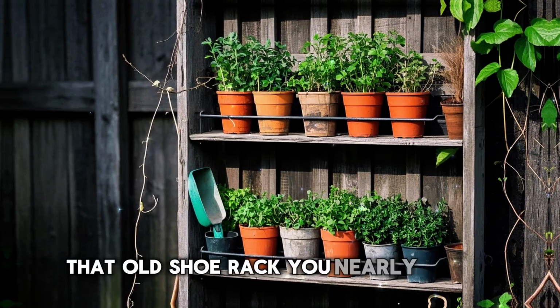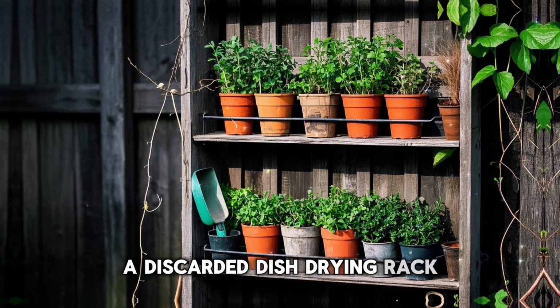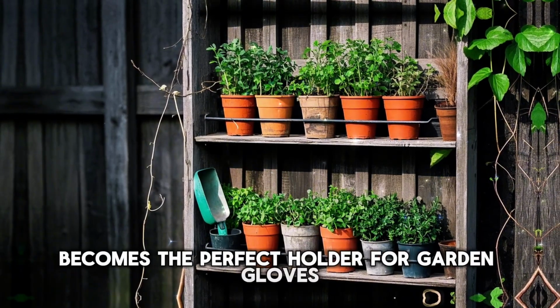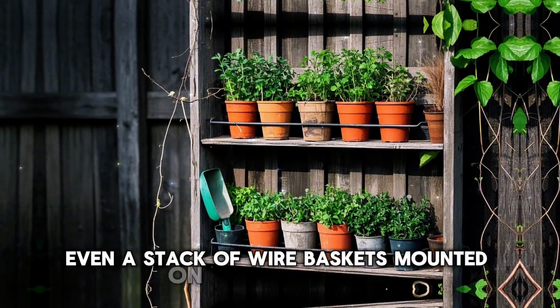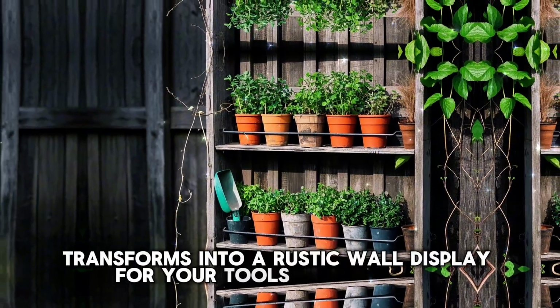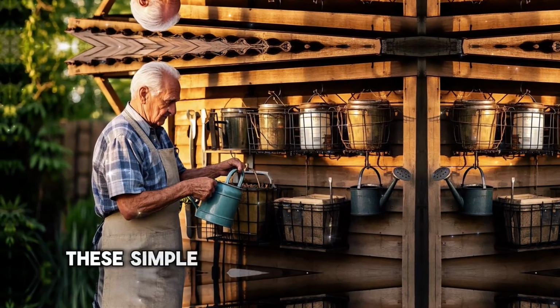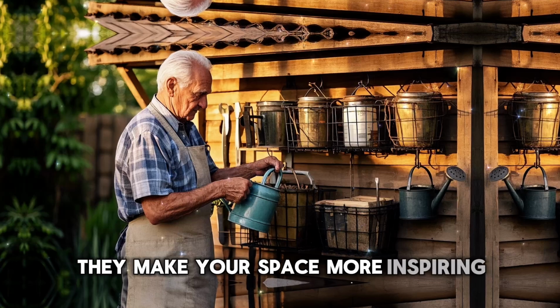That old shoe rack you nearly tossed, it's now a vertical seedling station. A discarded dish drying rack becomes the perfect holder for garden gloves and twine. Even a stack of wire baskets mounted on a wooden frame transforms into a rustic wall display for your tools and tiny pots. These simple upcycled ideas don't just clear clutter, they make your space more inspiring.